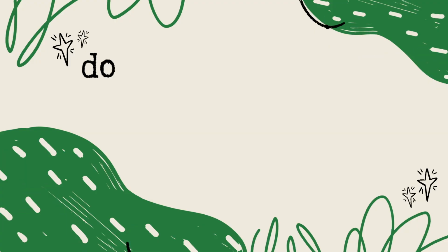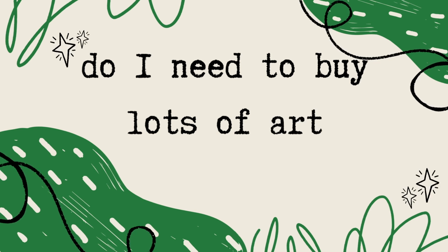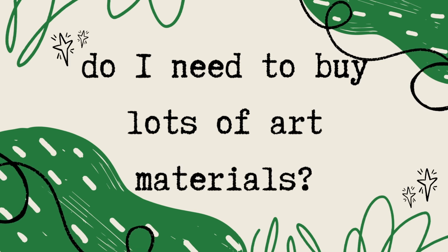You don't need to have all of the fancy art materials at home, so you can get by on having a set of pencils.